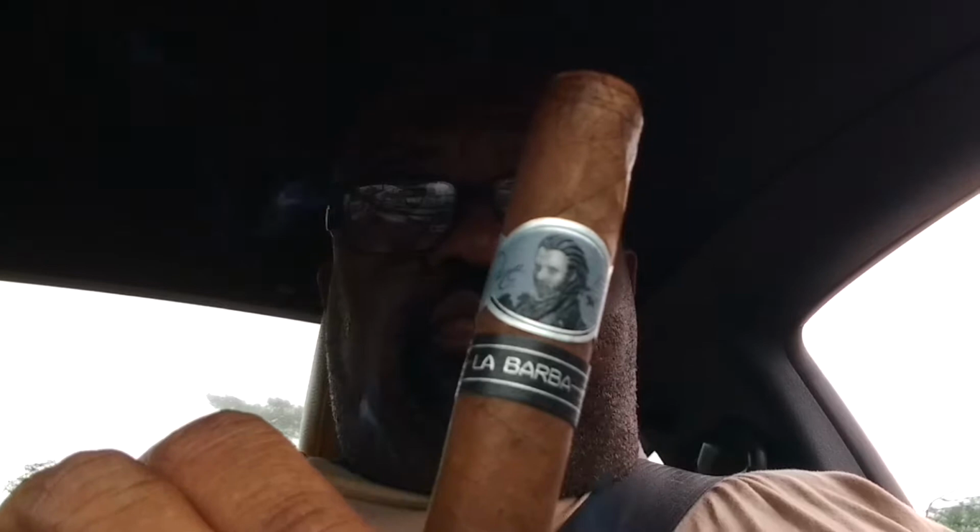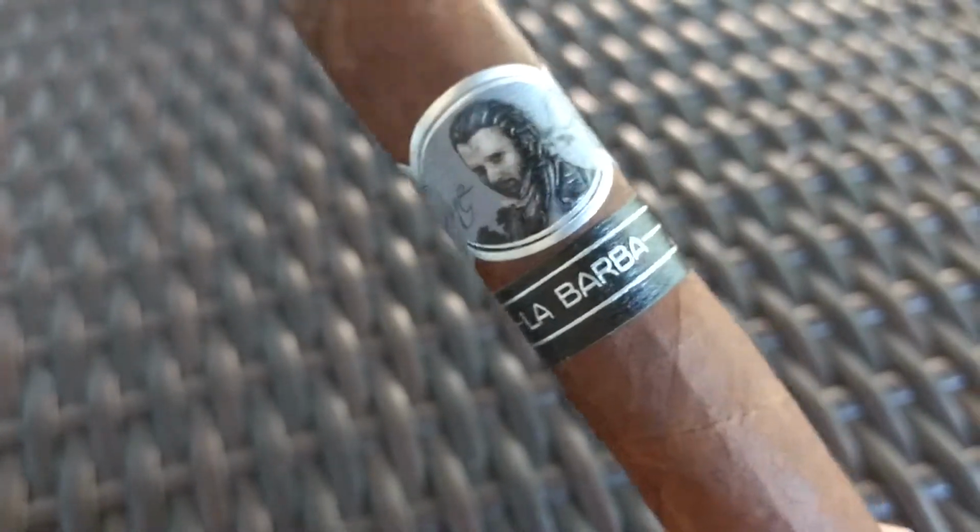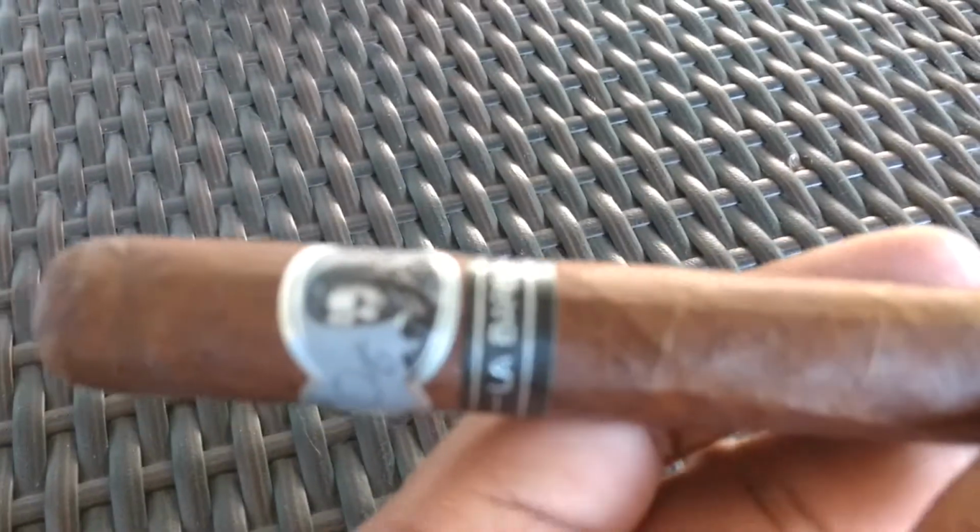I came to you guys a couple of weeks ago with the first cigar I've ever smoked from La Barba, the La Barba Purple, and today I'm up on my game with the La Barba One and Only. Take a look at the cigar. This cigar comes only in the Toro Extra 6x50.